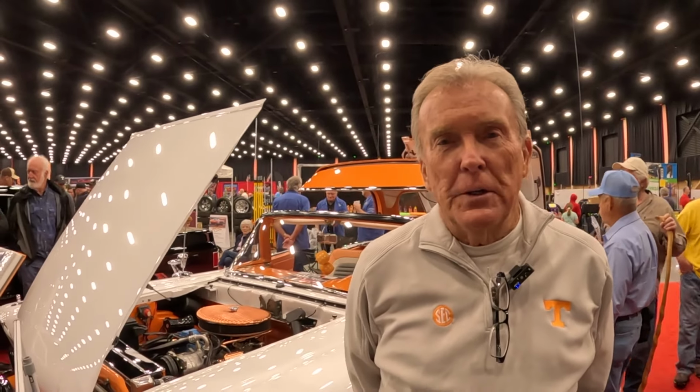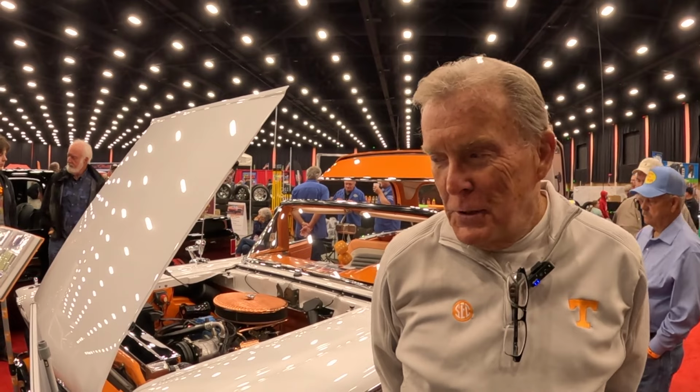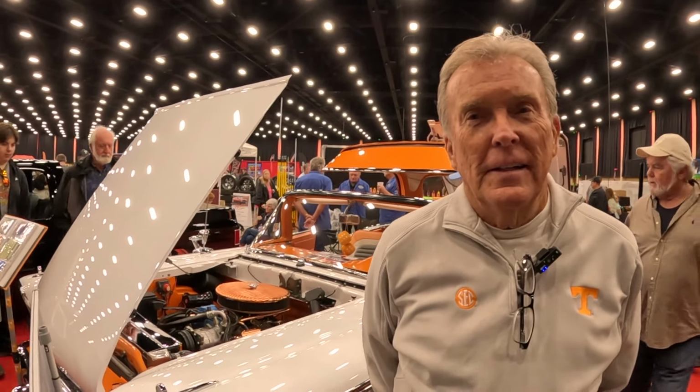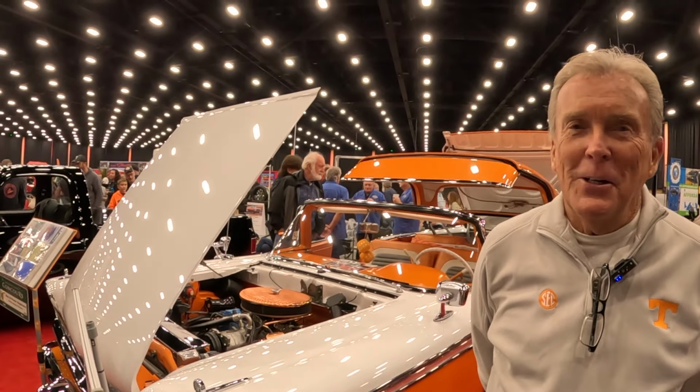I bought it because a friend of mine was a car dealer. And he just told me one day, he said, Bob, I've got a car you need to buy. So I looked at it and I bought it. Gave $900 for it. Had to borrow the money. My mother had to sign for me because I didn't have any credit. So that's where it all started.